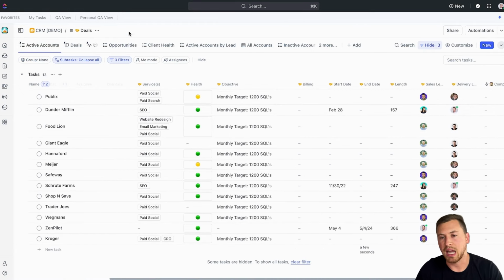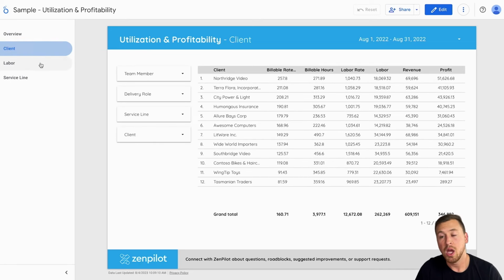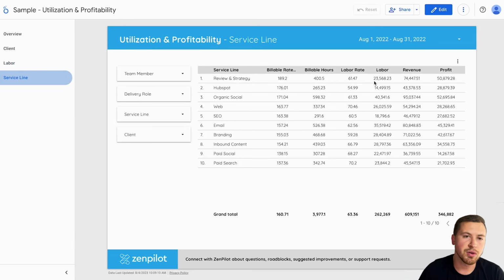In addition to this account dashboard, we're also going to be able to see profitability by client, by service line, by person. And this is actually a view outside of ClickUp, what I'm showing you here, but we need our ClickUp data structured well to actually create this dashboard. This is also going to give us visibility into overall utilization for the team.